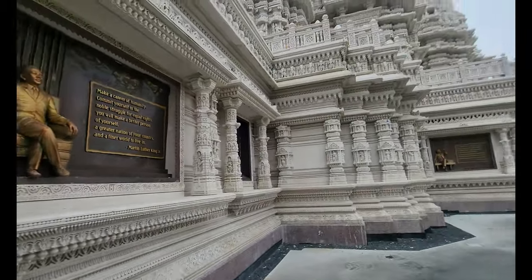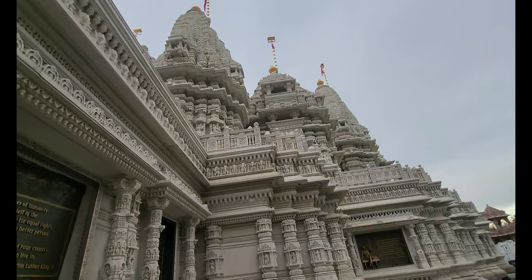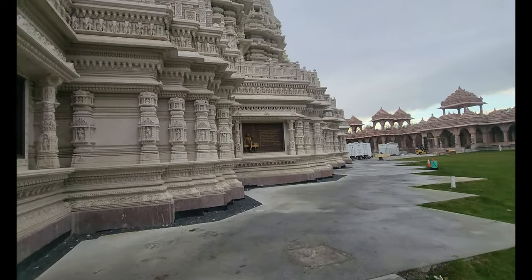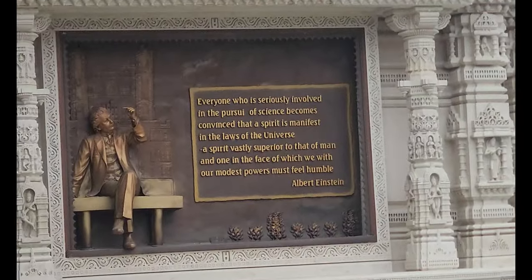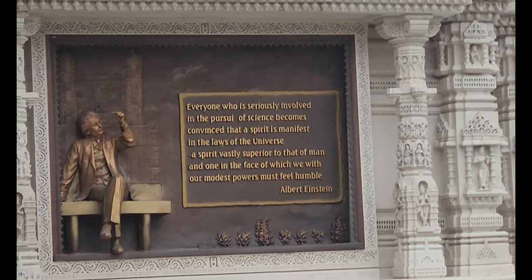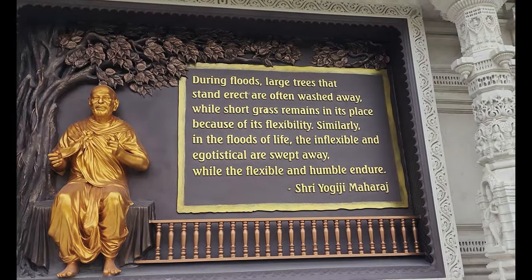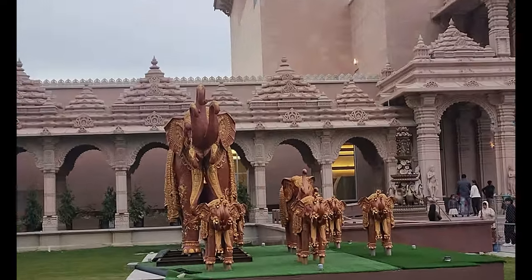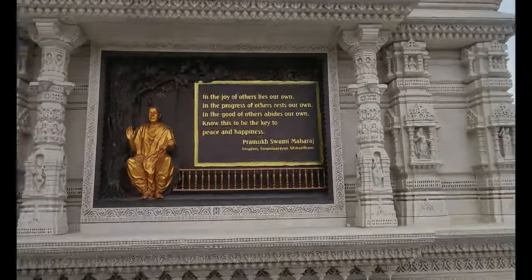His quote is right in the middle. They have more, but it's not fully open yet. Unfortunately, they didn't allow us to video inside, so we had to stop the recording inside. Here, over there, we have Albert Einstein and his quote. Here we got more elephant. More quotes.